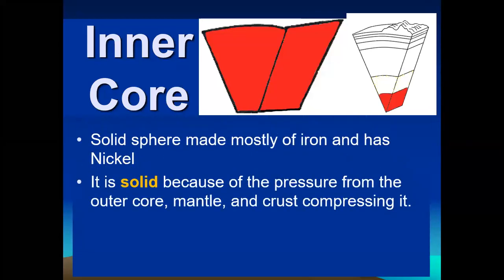And again, why is it solid? Because of the great pressure of all the previous layers. The crust, the upper mantle, the lower mantle, the outer core, all of these layers are compressing or pressing down on the inner core, making it actually solid. So if you had the question saying, why is the inner core solid? We'd say because of the heat and pressure.